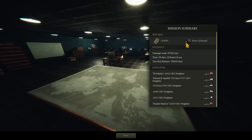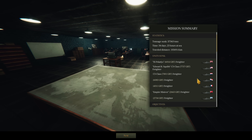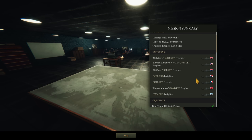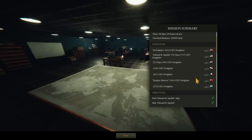16,000 cash awarded, plus another engineer has been assigned to the crew. We sunk 37,363 tons on this patrol. We were at sea for 34 days and 23 hours. We travelled a total distance of 10,569.4 kilometers. We could have done some more if we hadn't wasted a few torpedoes striking at that blessed C3 Dutch freighter. It caused us so many bothers.